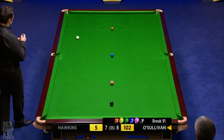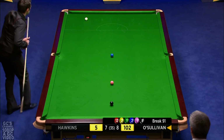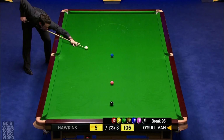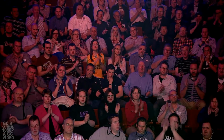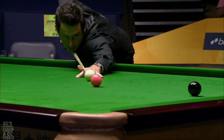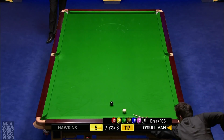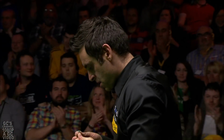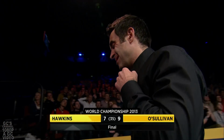This is going to be 3 centuries in a row. 91. And there's a little exhibition shot from Ronnie O'Sullivan. 95. Century number 52 of this year's World Championship. Number 11 for Ronnie O'Sullivan. 106. Well, he misses the black, but he won't be bothered. 106 break from Ronnie O'Sullivan. He puts another frame on the board and now goes into a 2 frames to lead. It's 9 frames to 7.